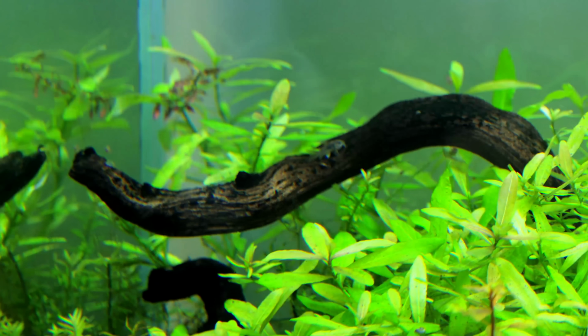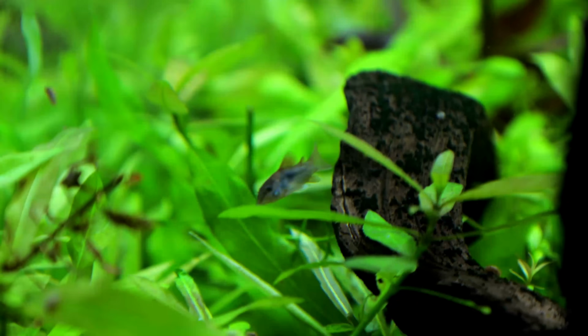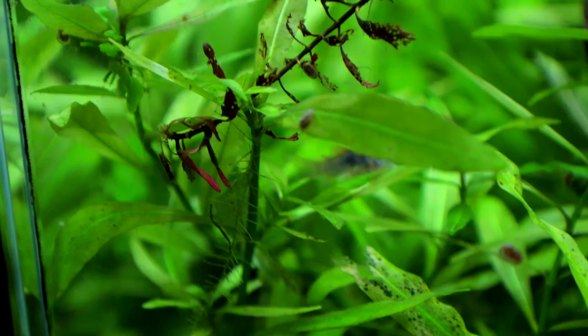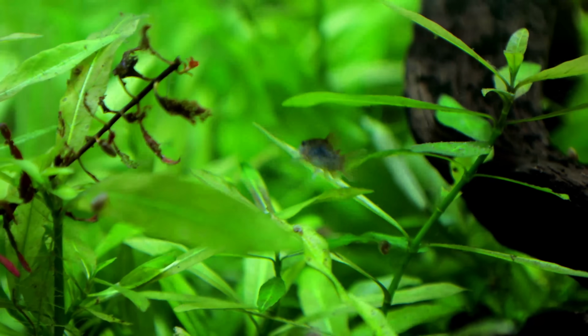I've never ever seen this before, so I guess this shows a new stage of development for the fish. I mean, they have probably been doing this. I've just not kept my eye out for it because I didn't even know they were in there. But this is really good because hopefully it means I'm going to see a lot more of them and we can start to see the true amount of Corys that are in the tank. 100. I want 100 in here.